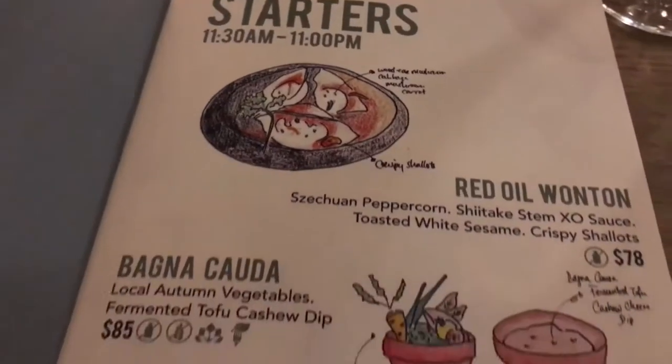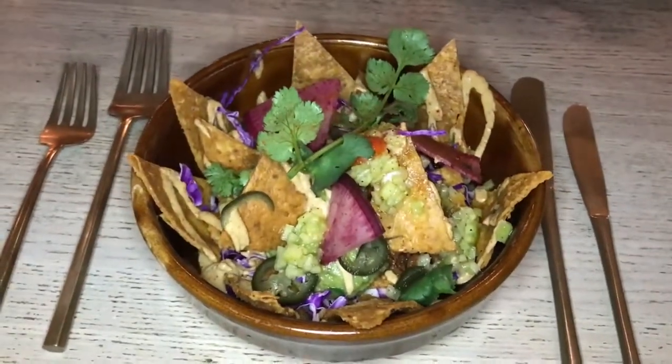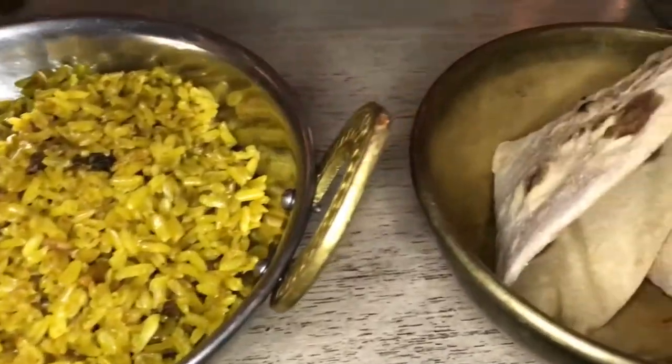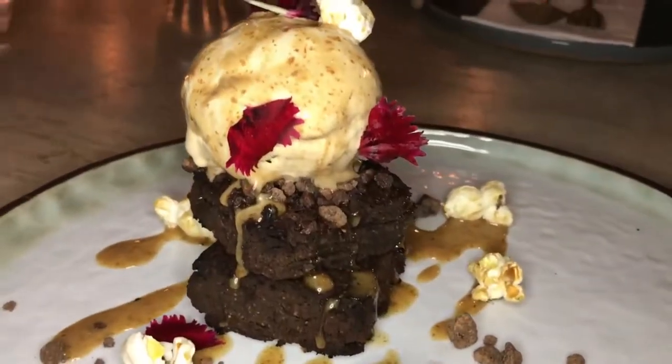Let's go. Grassroots Pantry is hip, cool, and innovative. So I'm starting with the jackfruit nachos and this fantastic looking popcorn chicken. Delicious. High-end vegetarian plates offered in a chic greenhouse meets garage setting. It's hands down one of my favorite places. Brownie.